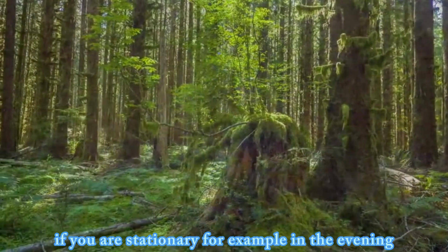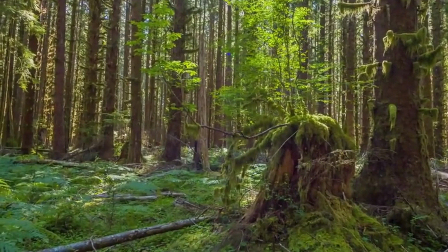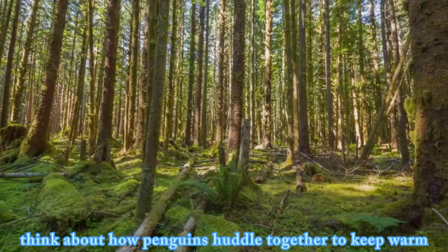If you are stationary, for example, in the evening, remember that you can share body heat with other people. Think about how penguins huddle together to keep warm.